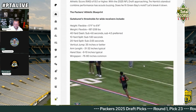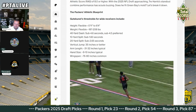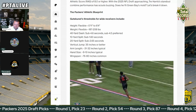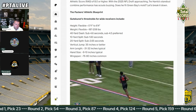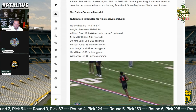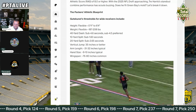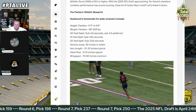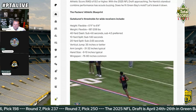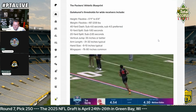Here's the blueprint again. Quick reminder: height 5'11", weight 187, 40-yard dash 4.6. However, they typically go 4.5 and under, right? 10-yard split 1.6, 20-yard split 2.6, vertical jump 35 inches or better, arm length 31 to 32 inches, hand size 9 to 10 inches, and then wingspan at least 76 inches.